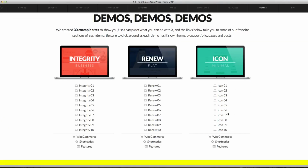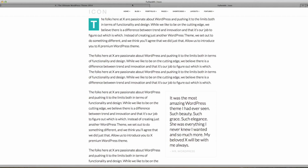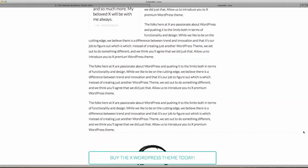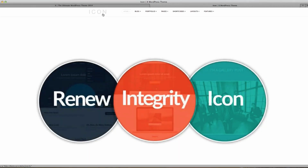Let's look at one more iteration of Icon, something that's a little bit different, which would be any of the iterations of it. Again, still Icon, full width, very, very clean, very, very minimal. I mean, that's it. That's all it is. It's pretty basic. Let's look at the home page for this particular iteration.